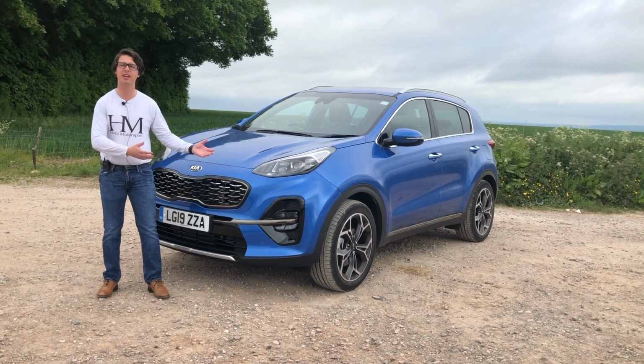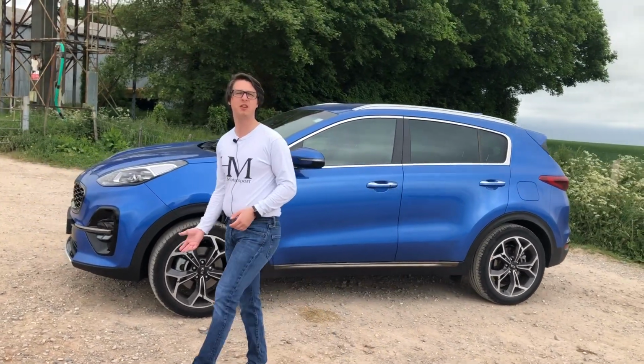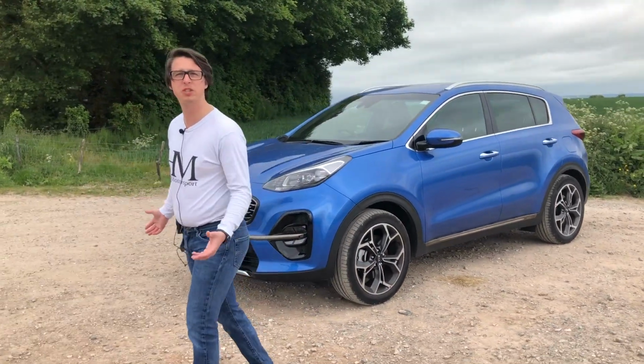Today we're going to have a look around the Kia Sportage and see what it's like. So in this video we're going to have a look at the exterior as usual, the interior as usual, then we're going to see what it's like to drive. The particular Kia Sportage that I've got, I actually rented from Enterprise Rent-A-Car in Northampton. The location we're on is the Salisbury Plain down in Wiltshire.